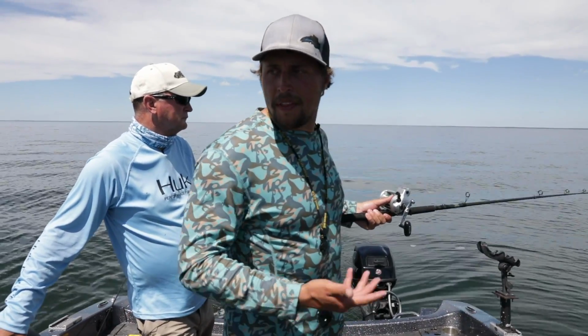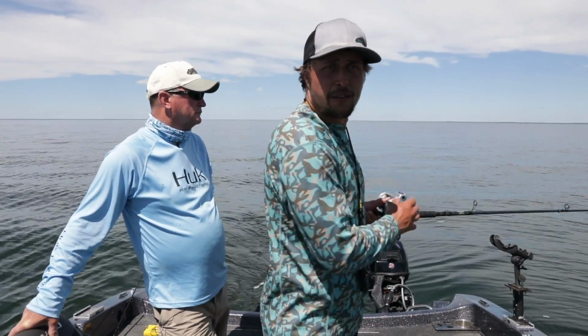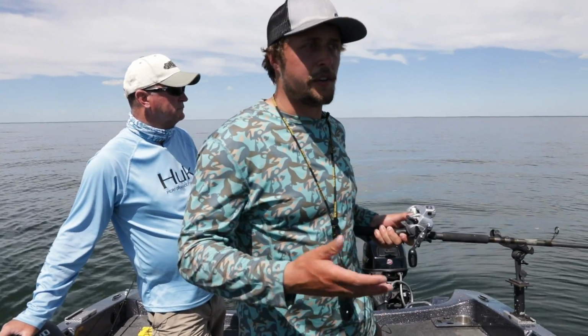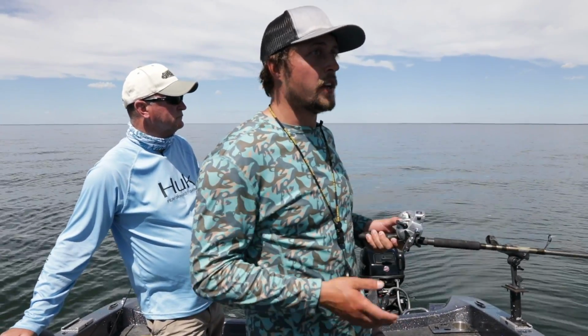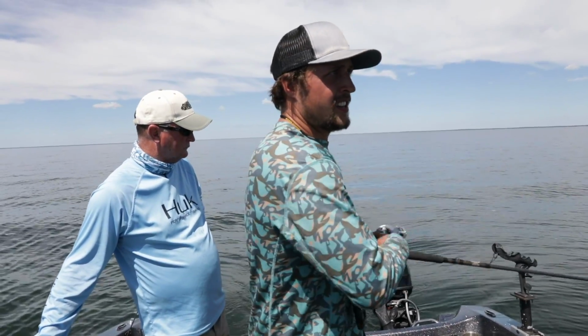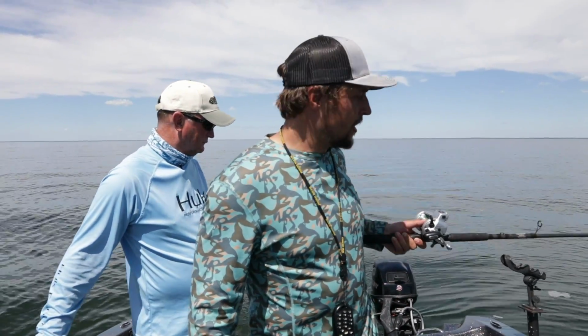And for gear, I mean, these are just St. Croix Avid trolling rods, 8 feet, medium action. I mean, you can use them for bottom bouncing, you can use them for planer boards, for lead core, for long lining like we're doing now. This is an all-around versatile, good rod.